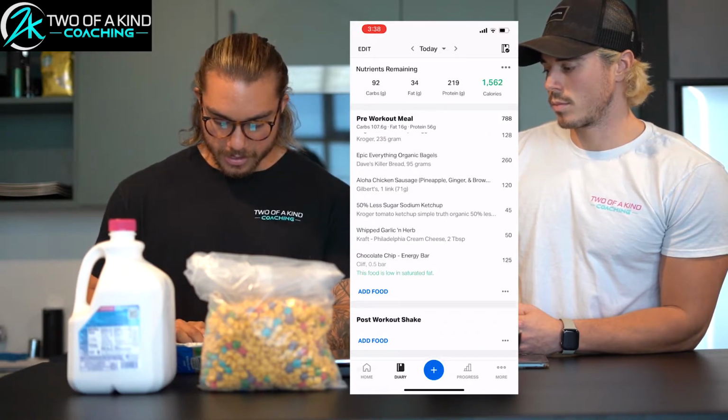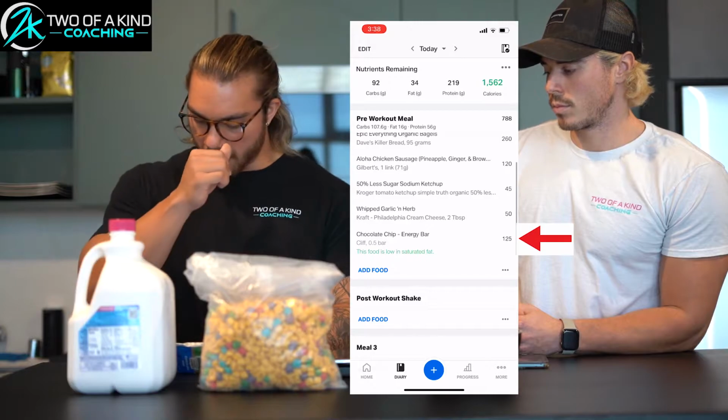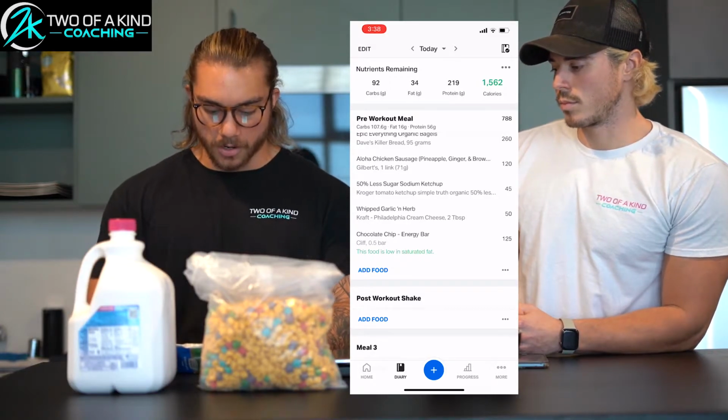And now, as you can see right here in the middle, I have the chocolate chip energy bar, Clif Bar, and I'm only eating half the bar. All right, so now that we showed you guys how to track a food item by scanning the barcode, we're gonna show you the second option, which is searching the online database.